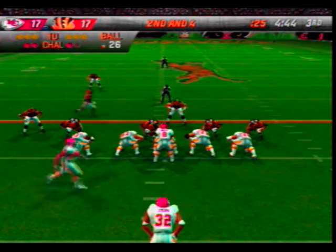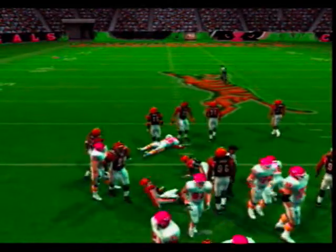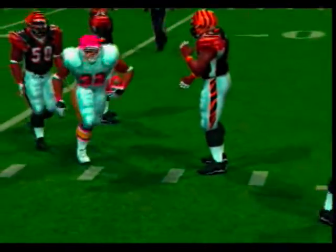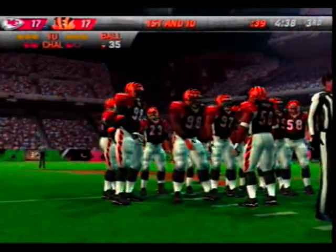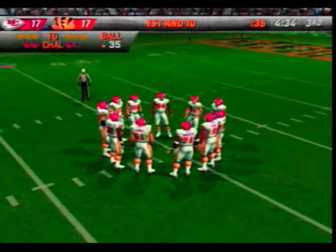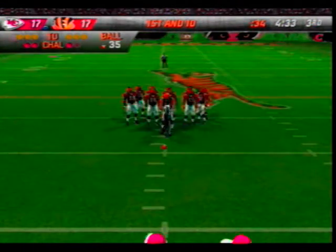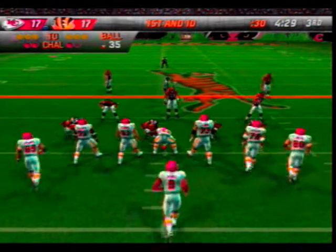Cincinnati comes out in their nickel package. Hand it off. They're going to spot this one at the 35-yard line. Solid game. Picks up on the tackle. Thomas pushing his way through the would-be tacklers. He picks up solid yardage. First and 10. Ball on the 35-yard line.